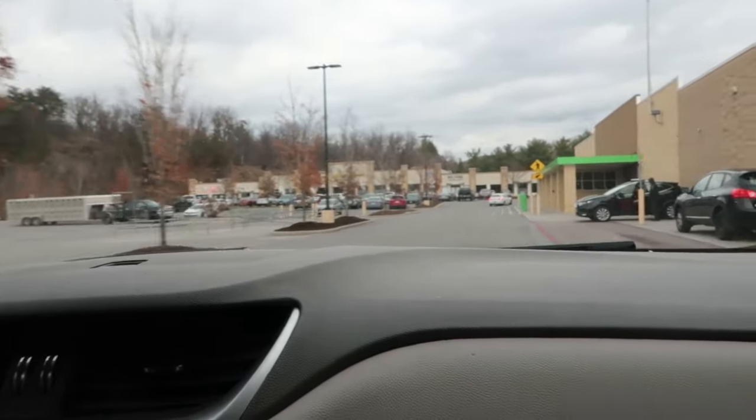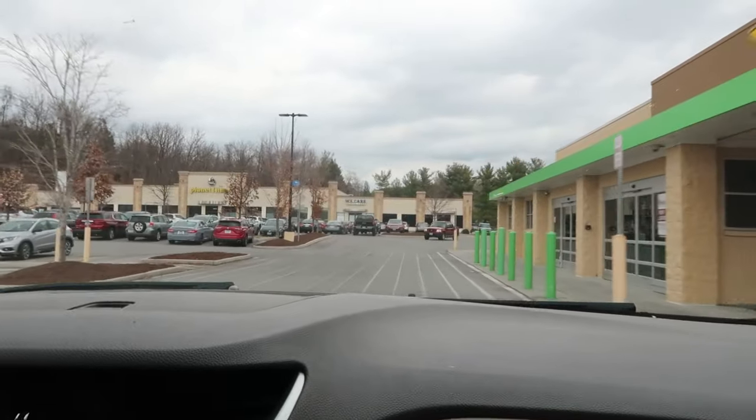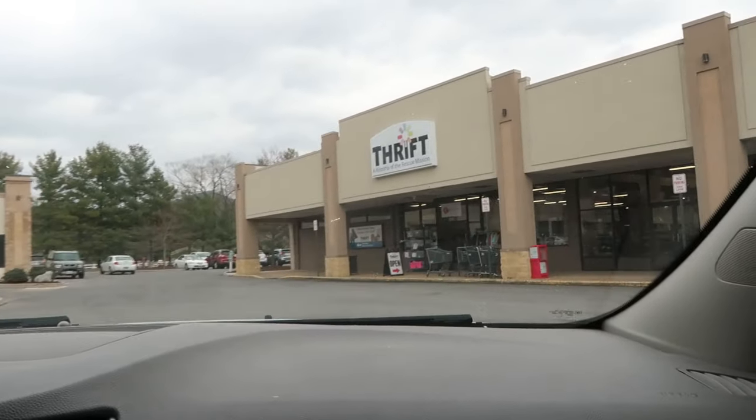First thrift store. I always forget about this, but it's right on the outskirts of Roanoke. It's called Thrift 460, I think. And they have sales every day. You look at the sticker and stuff is like 90% off, which is like up to 90%.